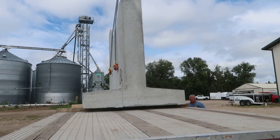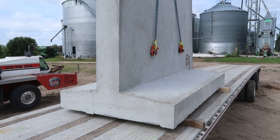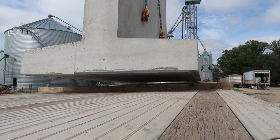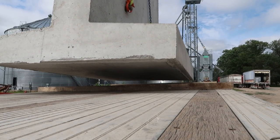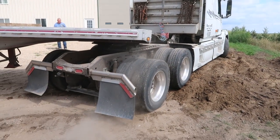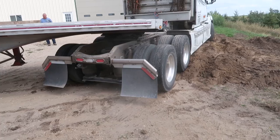We're good on this side. Yeah, you can feel the trailer relaxing. That was a cool trick.